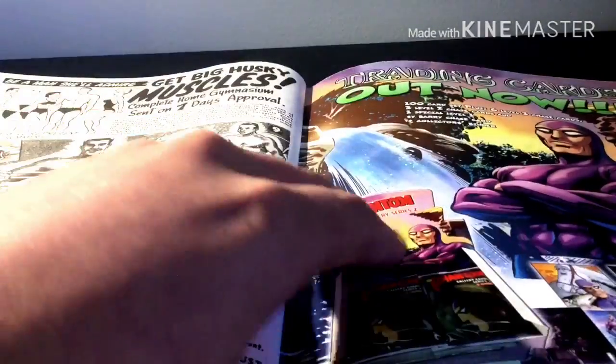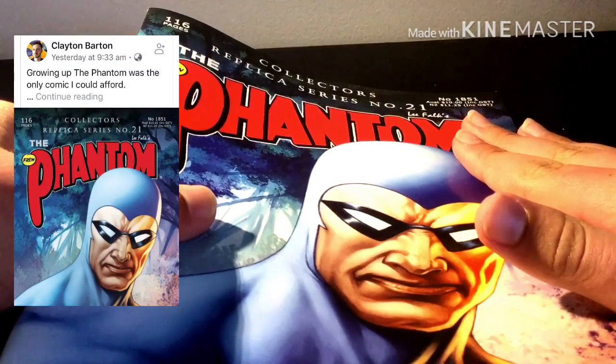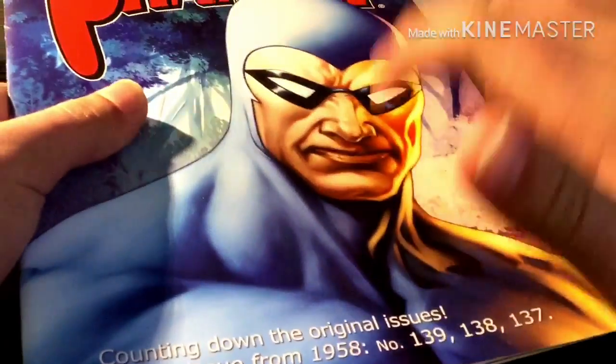So, let's talk about the front cover. Obviously, I found out today that this front cover is done by, what was it again? Simon Burton. So, it's a very good cover. I like the art in it. That's all I'm going to say.